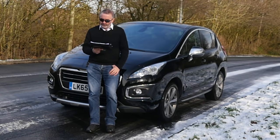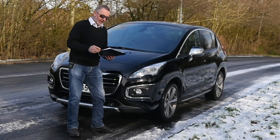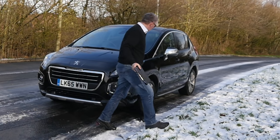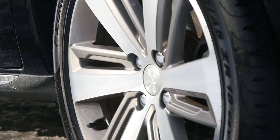0-60 time of 12 seconds. Top speed of 113 miles per hour out of a 120 brake horsepower, 16 valve engine. Only £20 a year to tax as well. Really, really good spec. Nice car to drive. Certainly been well looked after. I think it's got Pirellis on all round. Let me just check.